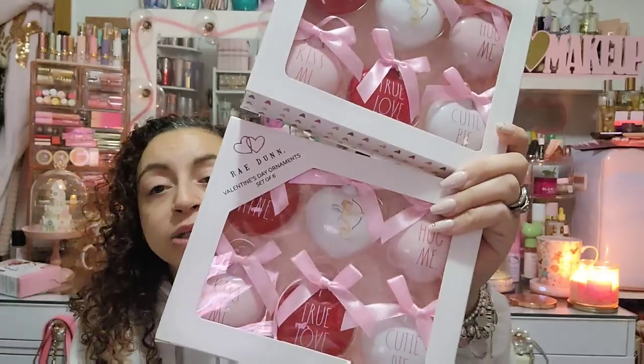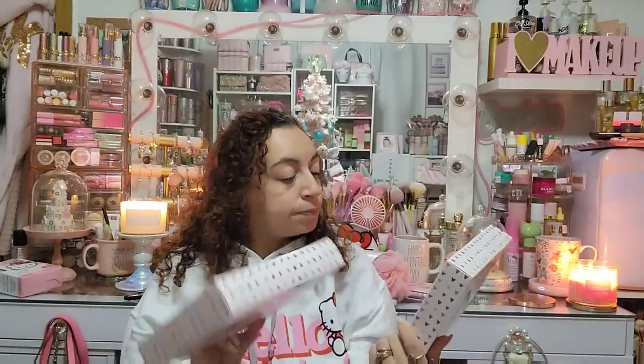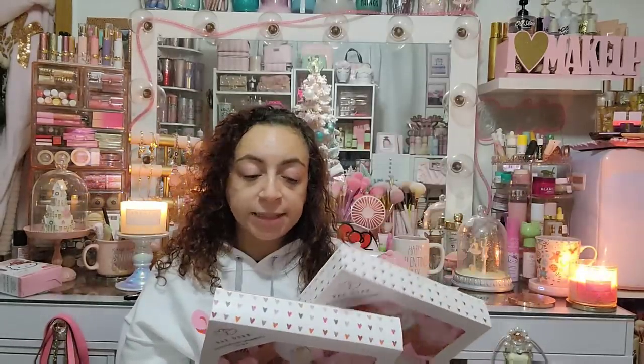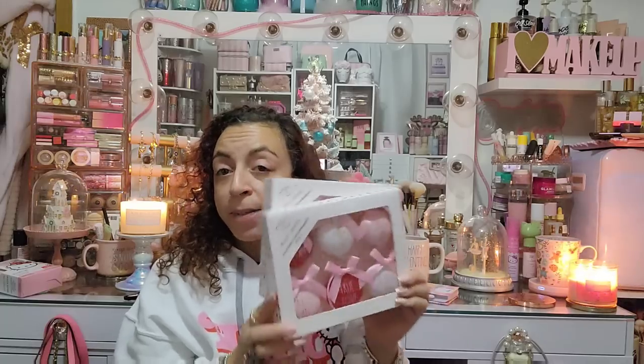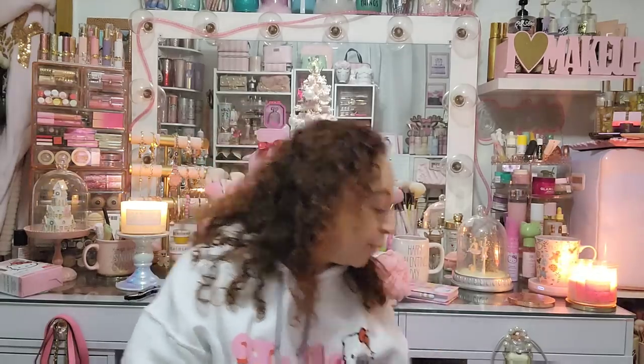Super cute. And I got two packs. These were $9.99 each. One is for me and one is for somebody. Y'all already know who.